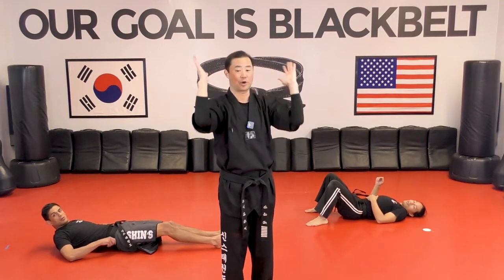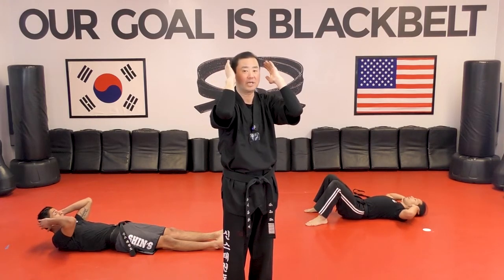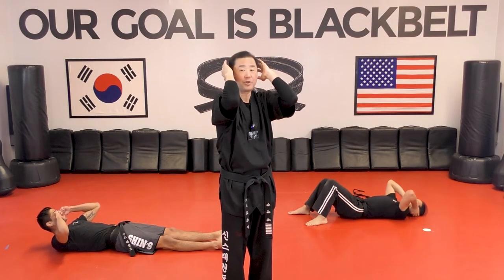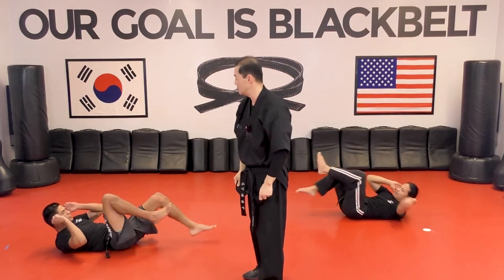I want you guys, this is called bicycle kick. So I want you guys to have your palms on your ears. You don't have to actually physically touch your palms to your ears, but have your hands somewhere in that vicinity. Point your elbows forward, and then with your lower body, with your abs, your legs, I want you to pretend you're riding an invisible bike. Okay, go for it. Start pedaling, sirs.